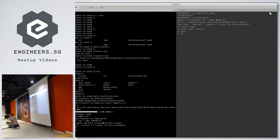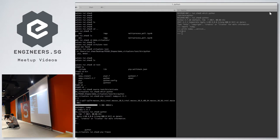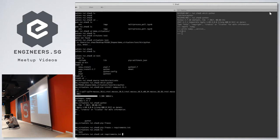Also, a good thing is that pip provides a very good function to help us record the Python packages that we have already installed. We only need to use pip freeze, and it will list all the packages that you have already installed. If you want to record to a local file, you can print this package information to a TXT file. So we just generated this TXT file.